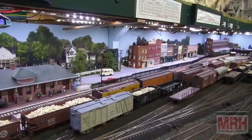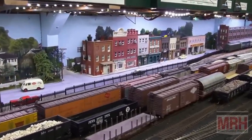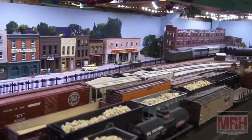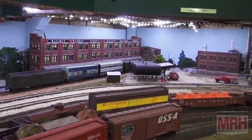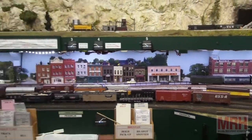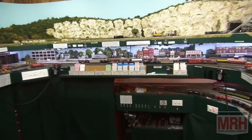Tell me what brand of track you like to use on this. I use flex track from Micro Engineering. Yes, that's amazing. We love those boys down in Fenton. They make some of the finest track that I've seen. What code rail do you like? Code 83. The switches are all Shinohara or Walters Shinohara. Code 83 track. This is great, and it's all ballasted.